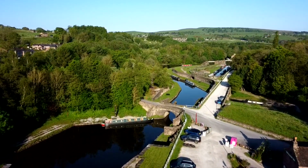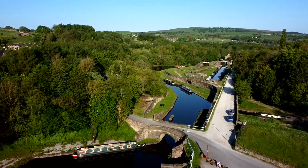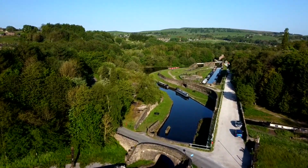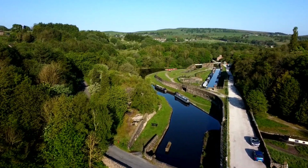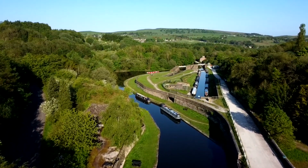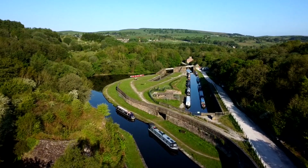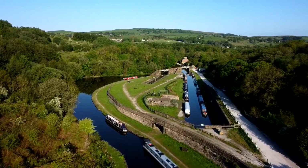Here at the Bugsworth Basin, we are at the end of the canal, where it once connected with a horse-drawn tramway that carried gritstone, limestone and burnt lime to be loaded at Bugsworth for onward carriage to Manchester, the North West and Midlands.